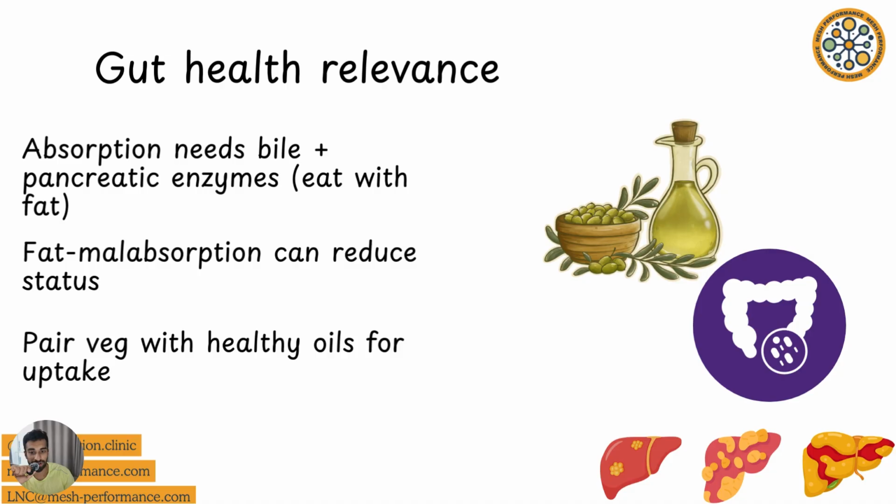And this can actually increase fat malabsorption states and make us more likely to be vitamin E deficient as well. So this is just something important to consider if you've got a liver disease, that you might be a little bit deficient in your vitamin E. So trying to get it in your diet or speaking with your dietitian is going to be really important.